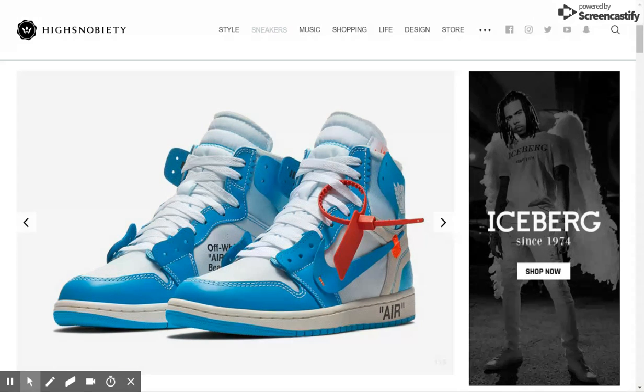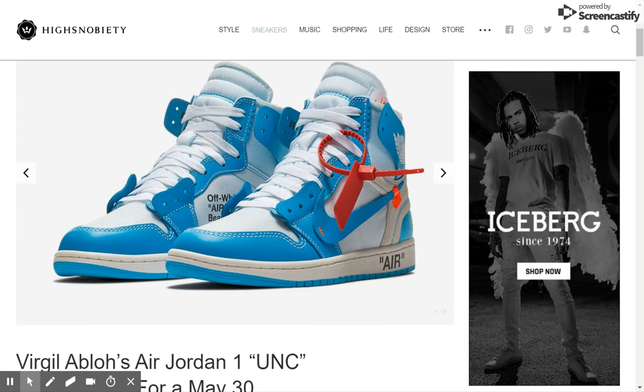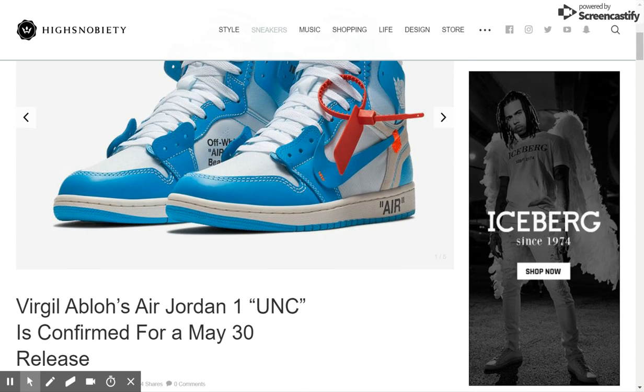Today I'm just going to be reviewing the Off-White Jordan Powder Blue, and we're going to go through a few ways you can cop. I think they're going to be dropping on the sneakers app on May the 30th. It says it here.